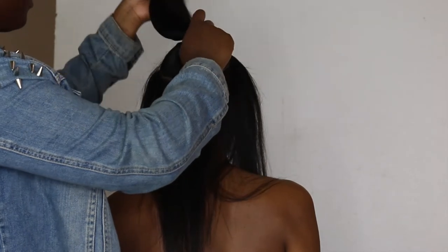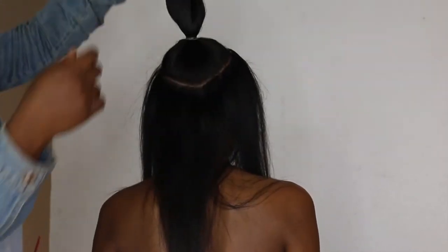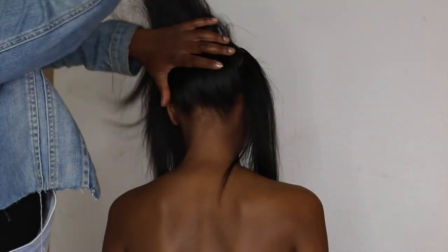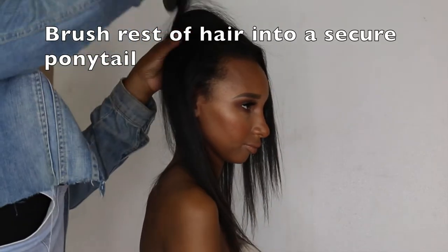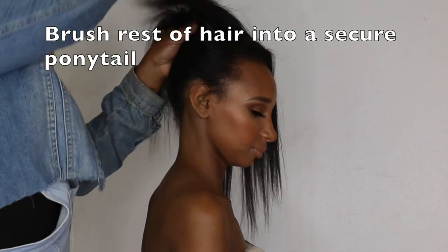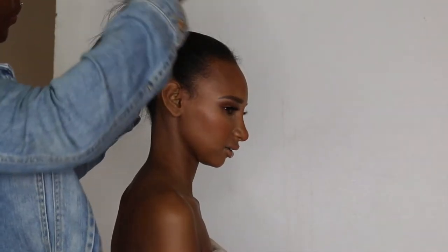So to begin, Jazmin is just tying the middle of the hair into a ponytail, and this is just to make the hair as a whole very tight and secure. Once the middle of the hair is already tied into the ponytail, it makes the rest of the hair look flatter when it's in the ponytail. As you can see, Jazmin's brushing the rest of the hair into a ponytail, and the model's hair is already straightened. So in terms of things like gel, we don't really need that.